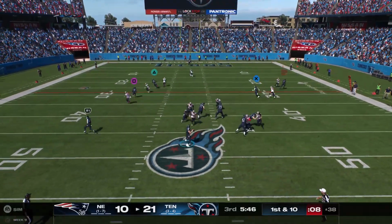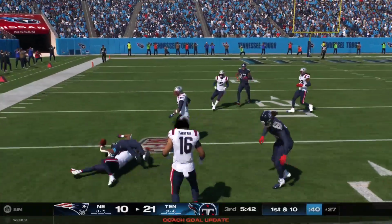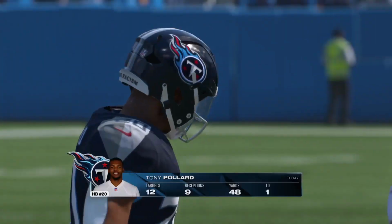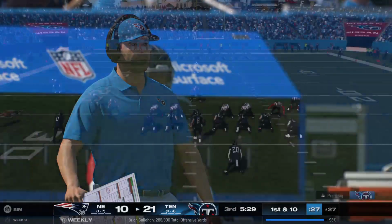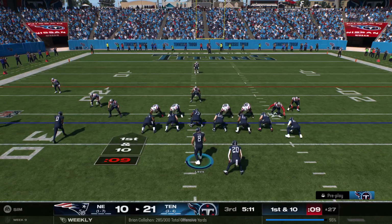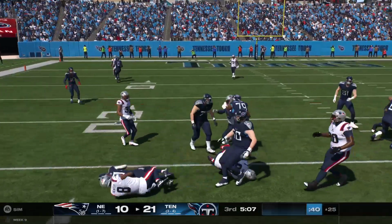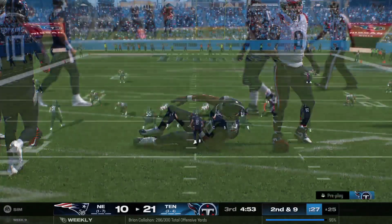Now back to throw. Firing quickly here, and that's complete. And he's going to get this inside the 30. A good gain again. That's now 31 yards combined on those last two plays. Pollard will take it up the gut. Credit him with a 1-yard gain there to make it second and 9.